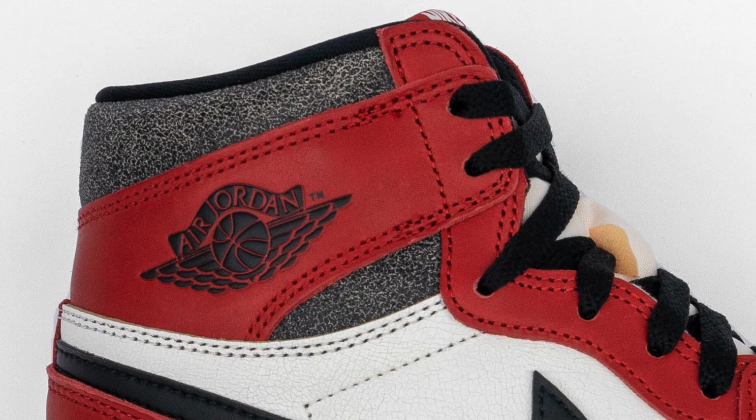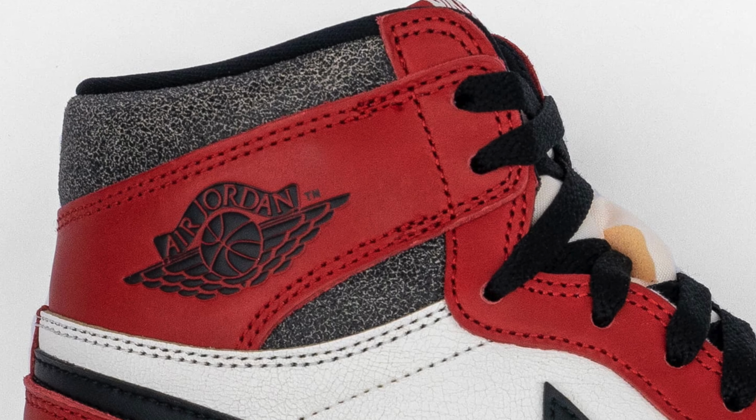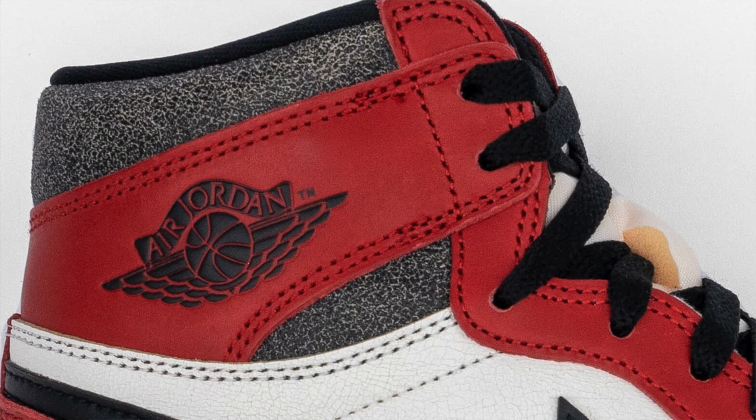The vintage design is one of the best features of the shoe, and again, this is a pair that is not going to age. The Chicago colorway is such a hit, and it's so amazing that they released so many pairs of these. To this day, I actually think that this is probably one of my favorite shoe boxes that I have ever collected. Coming up on top for me is the Travis Scott reverse mocas.